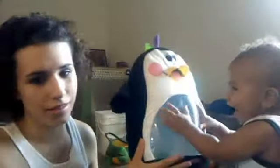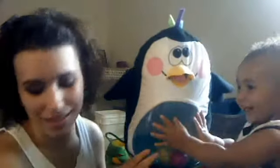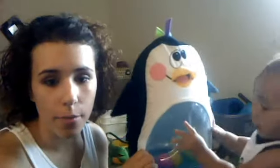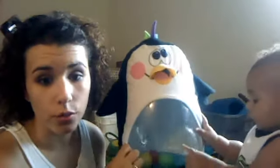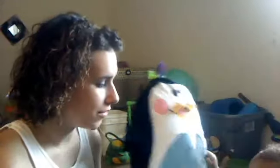It's a penguin. You had to blow it up with your mouth. But it has these little ball things in it. He loves to pick this up and throw it and beat it down. It's like a Bobo doll, but it's a penguin. You like that too? Yeah, he likes this. He got this for his birthday, so I'm not sure how much it costs. I really don't even know where you get it from. I'm sure you can get it from any place that sells baby toys. Really, you gonna lick it?